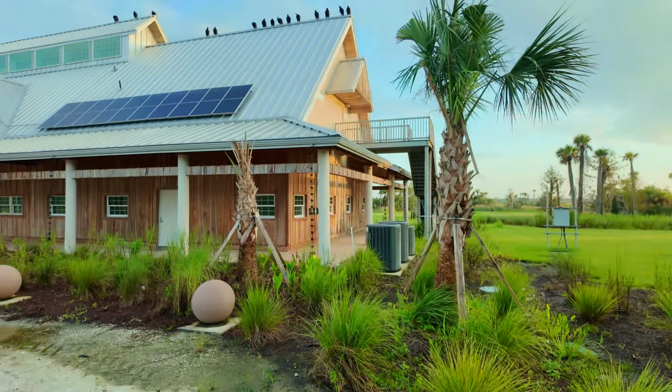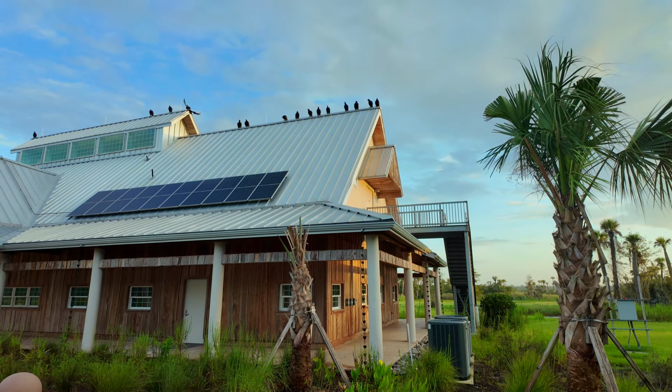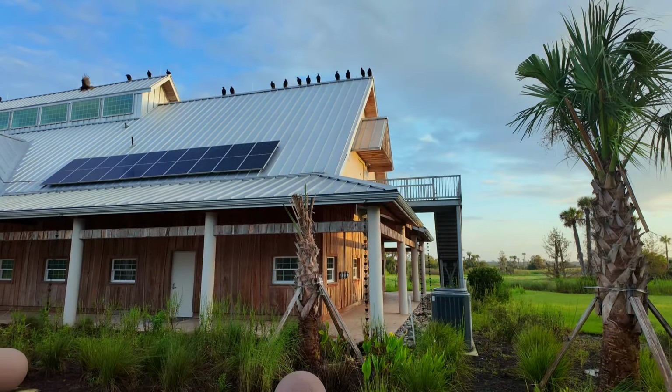Up here, there's a bunch of black vultures on the roof line. They're not the prettiest birds, but might make for an interesting shot or two. All right, let's see.